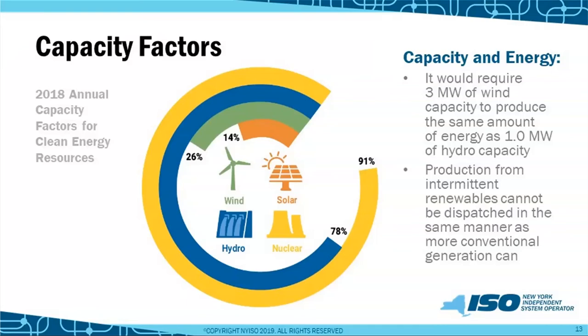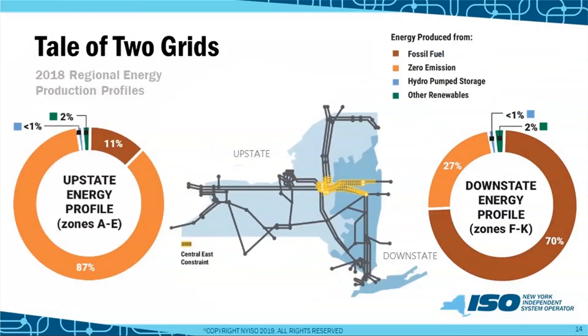So when you look at resources like wind and solar, they are very, very attractive because they're clean and they have zero fuel costs, but there's only certain points of the day when we can actually rely on them to produce power. And compare that to nuclear, where it's available for almost 100% of the time, and it's very reliable. So we need to be able to, as we plan the system, understand how much we can rely on these various resource types.